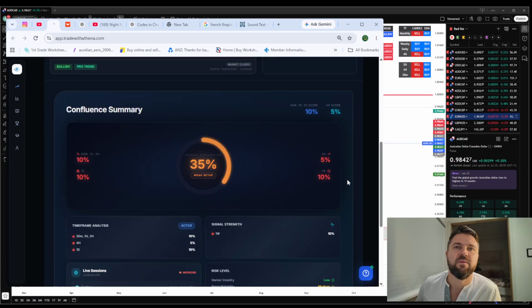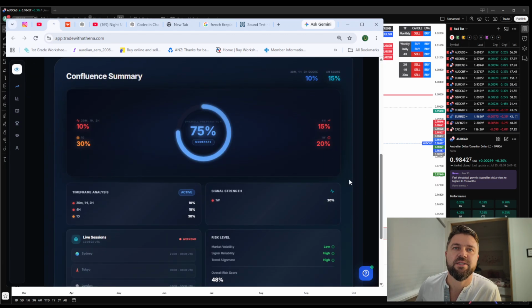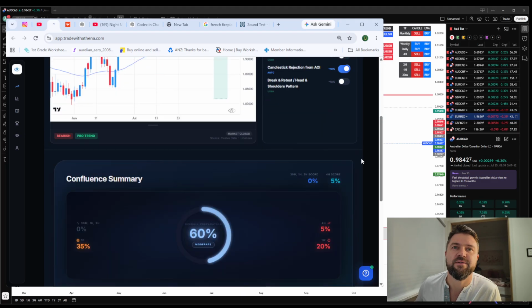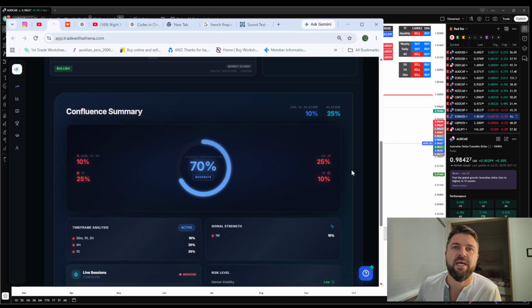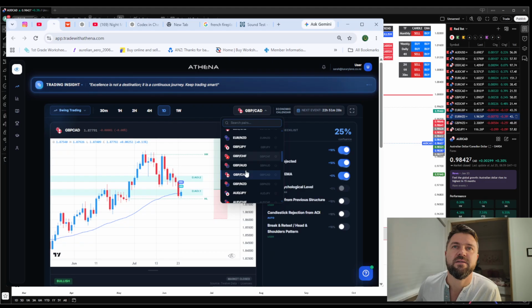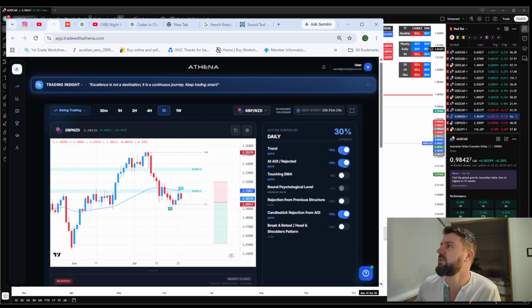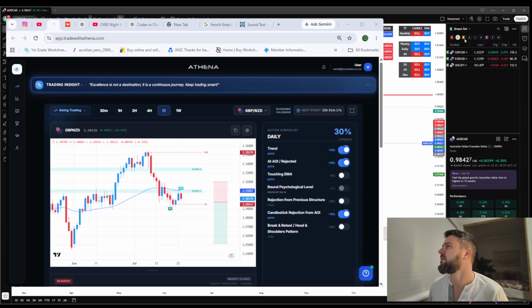GBP JPY, 35%. That's horrible. GBP CHF, 75. That's pretty high, but it's not at the area of interest. GBP AUD 60. GBP CAD 70. GBP NZD 80. GBP NZD. I think I have this one.